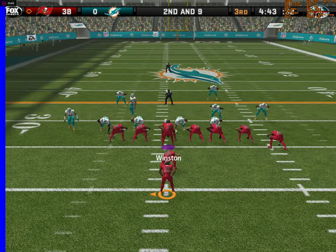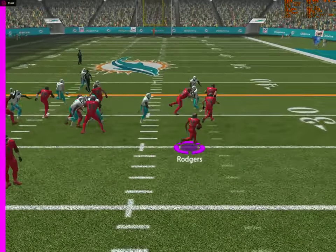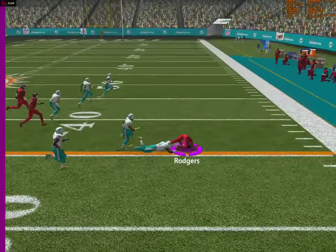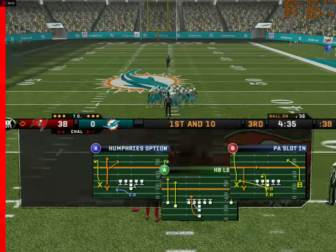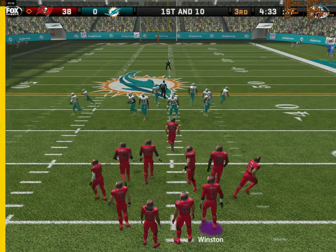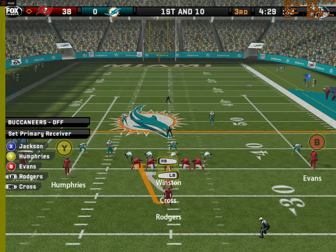Miami comes out in a 4-3. Gets the toss to the right. Number 94 comes up to make the play. The great run there. That'll be a first down. He really ran well there. He gets some great blocks, and he has patience as he picks up the first down.